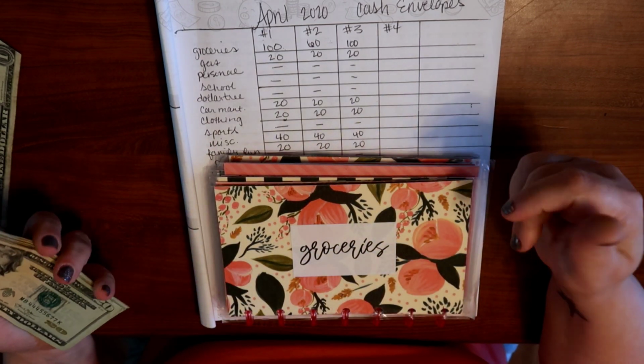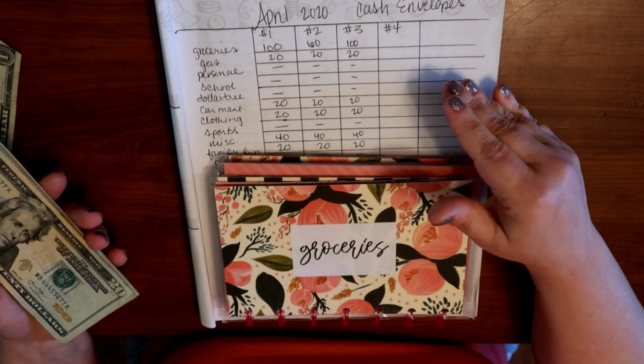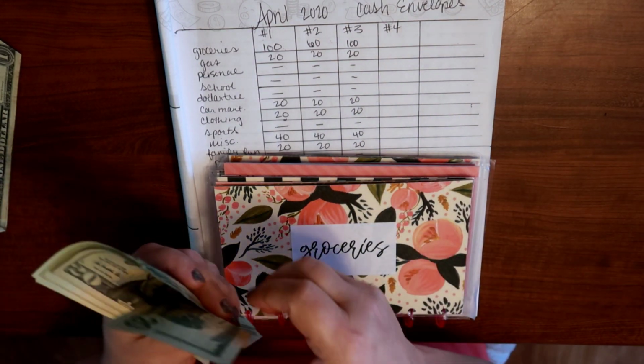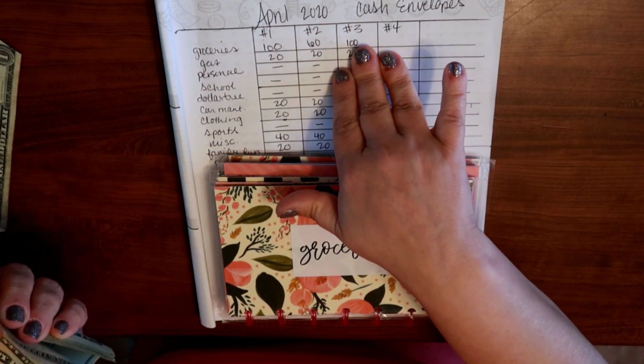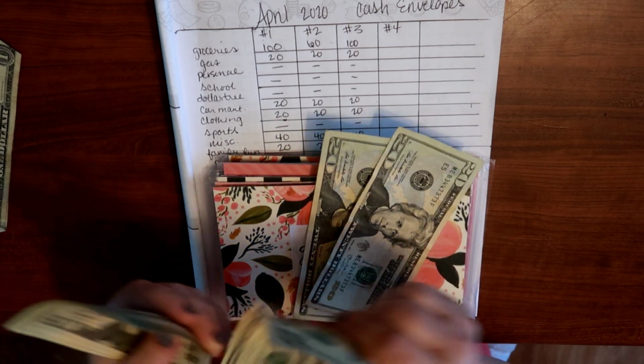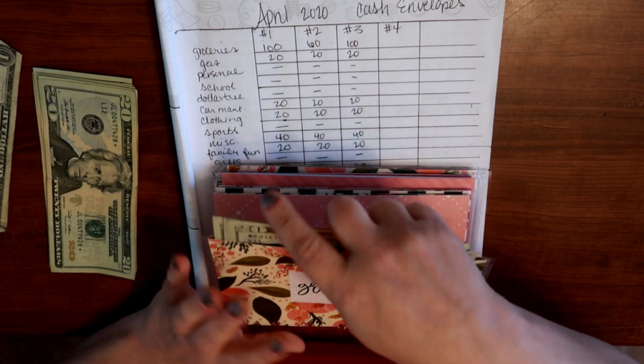You know, we're running out of things, like oil and butter, all the essential things, plus we still have to get groceries to last us through the week. So we will need $100, if not more than that. We'll see. 20, 40, 60, 80, 100. So we're just gonna put that back in there.